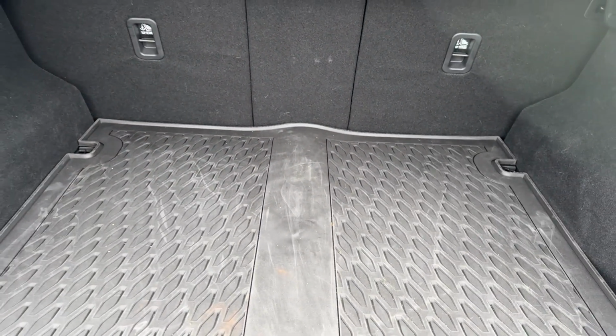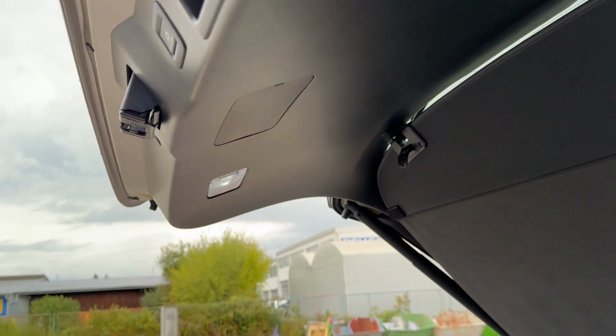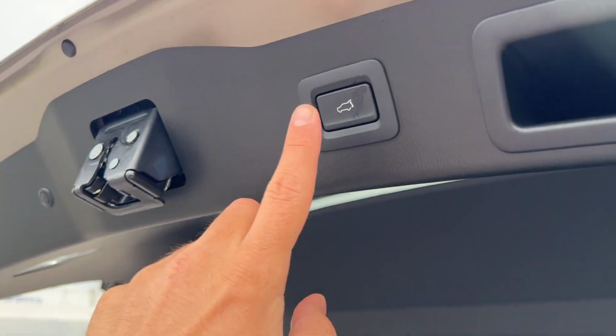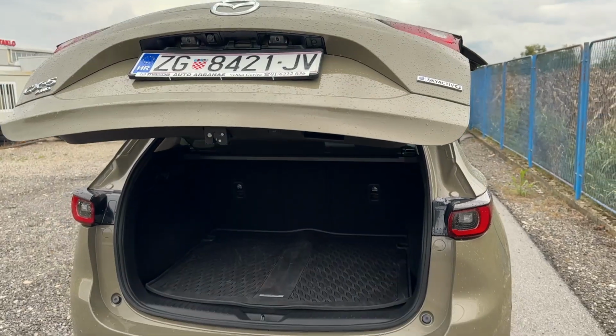522 liters is a very nice number, and I'm about 184 centimeters tall. This opening is relatively at my height, no problem at all, with a very useful LED light on the boot opening, and a very nice feature, again, we can close it electronically.